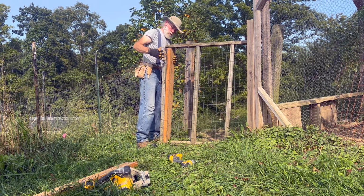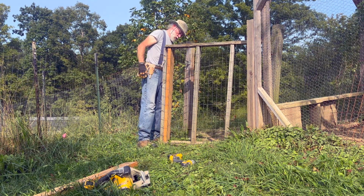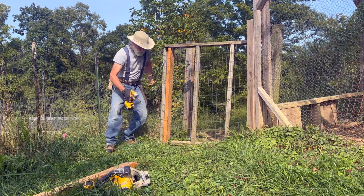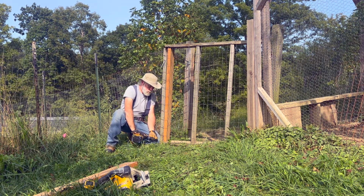Yep, that's a good fit. That'll take care of this post. The top rail is also starting to deteriorate. When I run screws down through it, it's going to split. There's not much way that's going to last more than another year or so, but at least we'll have a functioning gate for right now.